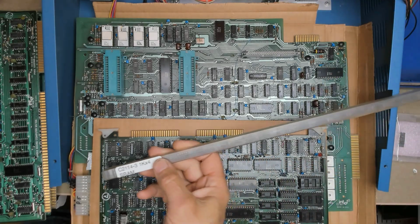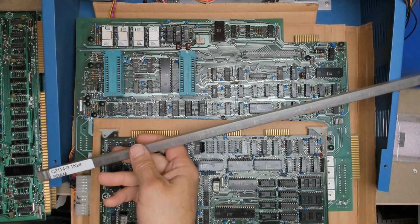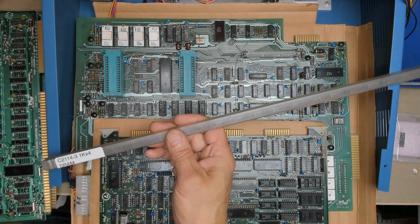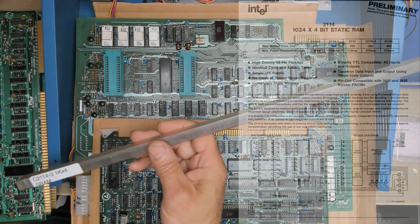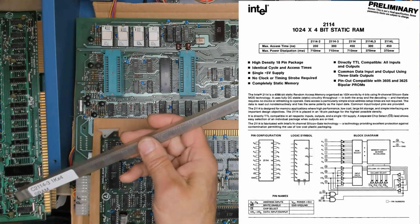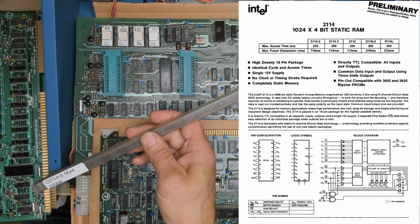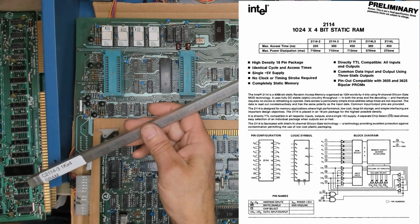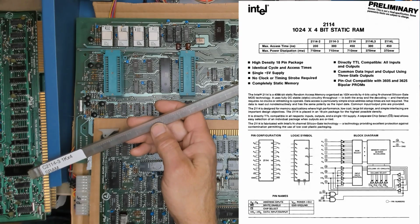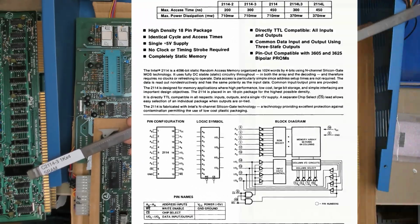Intel, meanwhile, was working on their 4K static RAM, and it's the 2114. But Intel was having a horrible, terrible year in 1976 for these RAMs for some reason, at least with regard to this one particular 4K. Now this was a 4-bit wide 1K static RAM, and it wouldn't be until the second quarter of 1977 that Intel finally got the 2114 process tuned and began ramping up full production of these RAMs. Meanwhile, everybody else, it seems, already had a 4K out on the market.